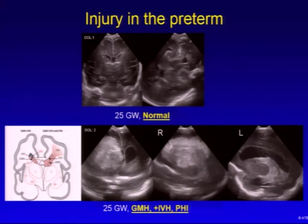So make sure to obtain posterior fontanelle and transmastoid views in all age groups, especially in the preterms. So cerebellum was okay, brain looked okay, day of life 1. Day of life 2. Patient has a rapid drop in their hematocrit. Concern was raised for intracranial hemorrhage.